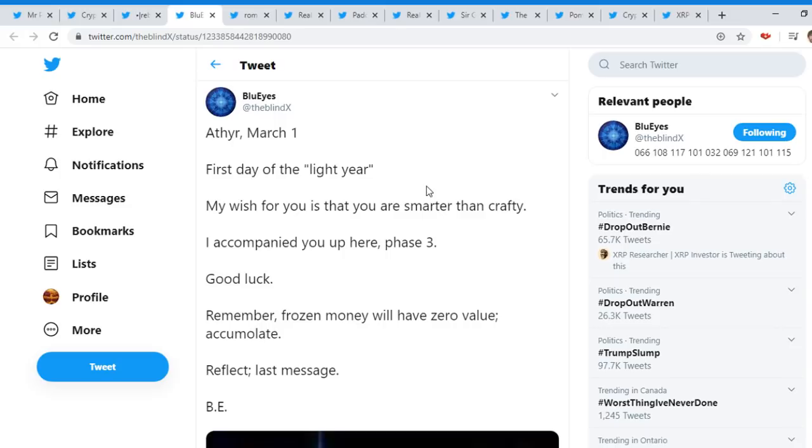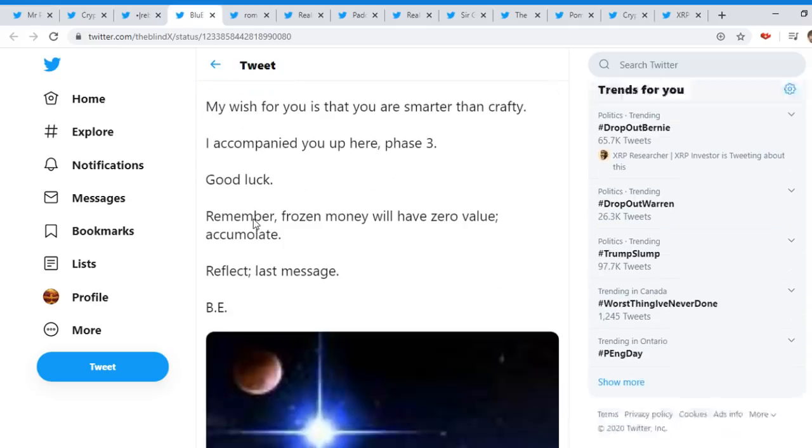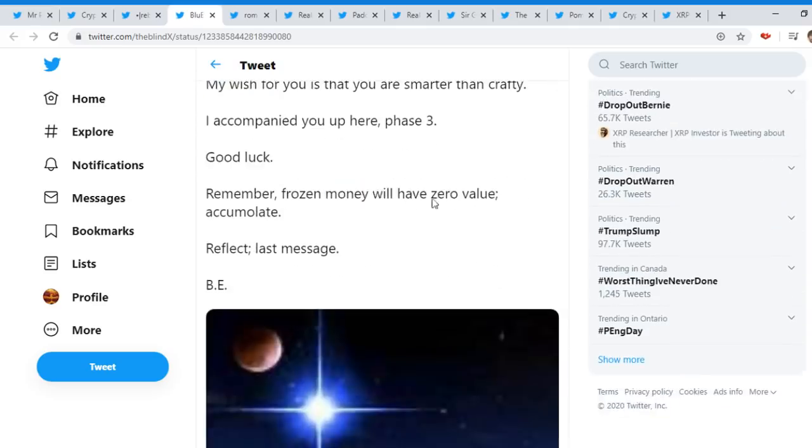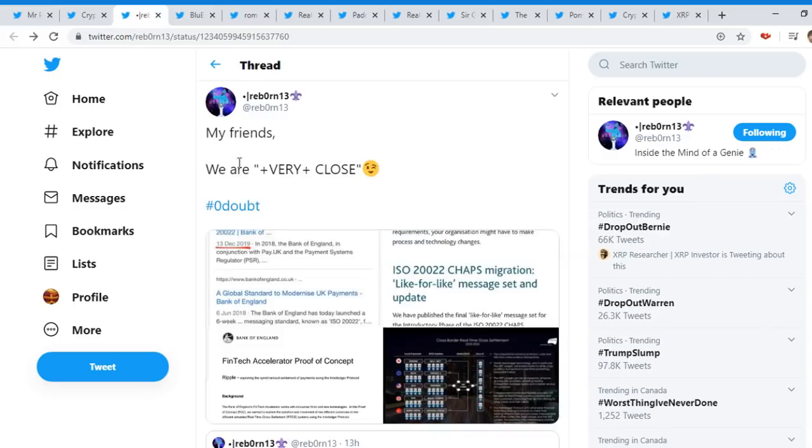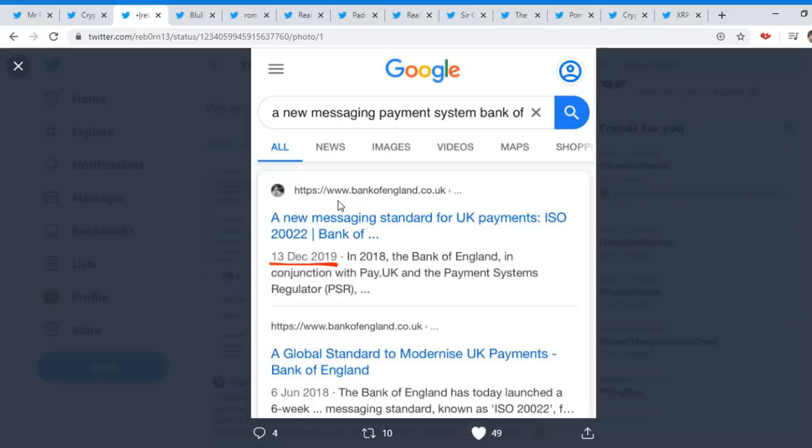Blue Eyes tweeted out, March 1, first day of the light year. My wish for you is that you're smarter than crafty. Remember, frozen money will have zero value. Not too sure what this tweet really means. It comes from Reborn, my friends. We are very close. We can see here.